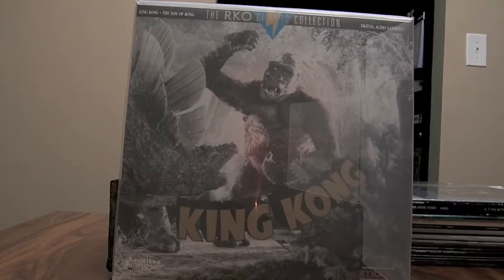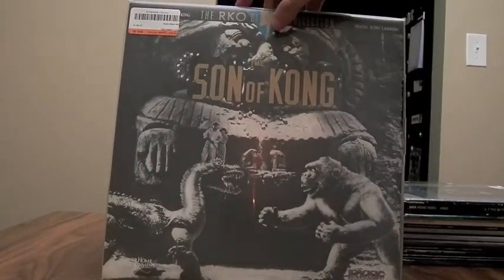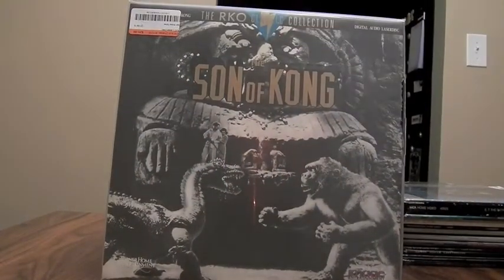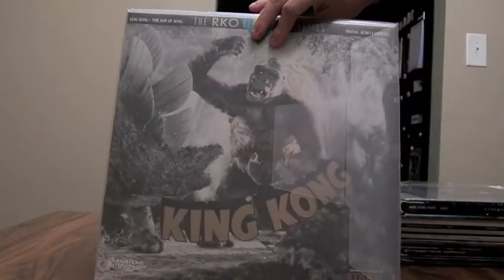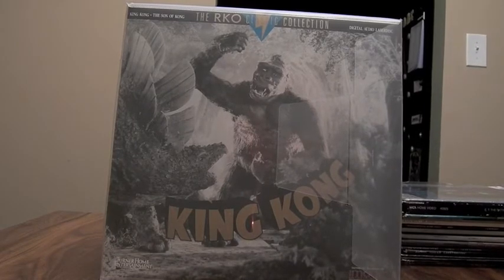Right here is the King Kong. This is the RKO collection. No, not Randy Orton. And it also is a double feature. The Son of Kong. Now that artwork is insane. I really think that's really cool. I was excited to get that, and I didn't know I was getting Son of Kong until I bought it, because that's the back side, and they had this front side showing. Now I've never heard of this release, but I'm glad I got it because it's a double feature.